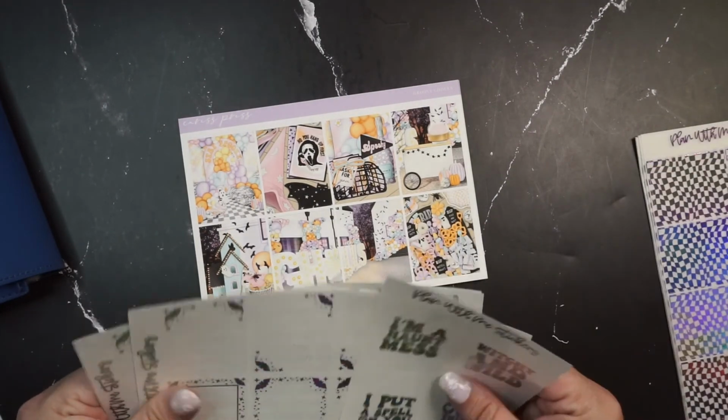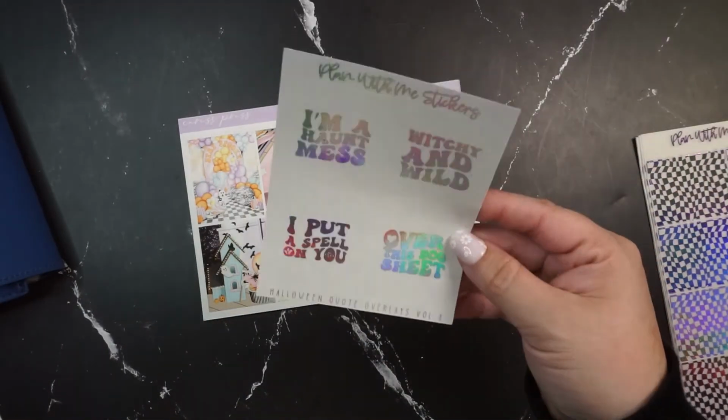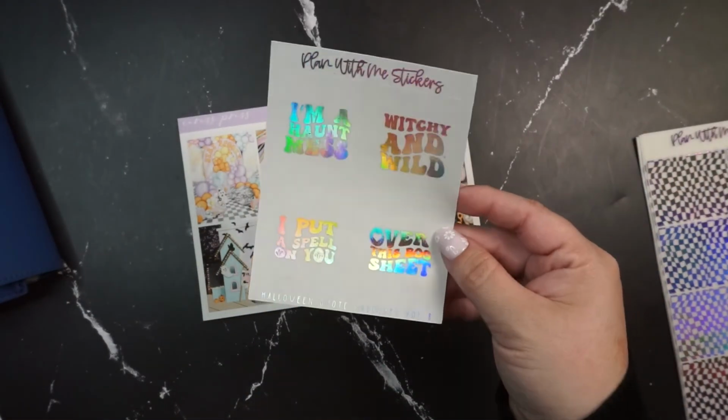So for the overlays, I'm using the Halloween quotes from PlanWithMeStickers.